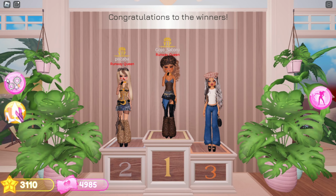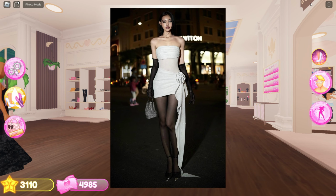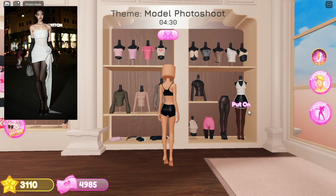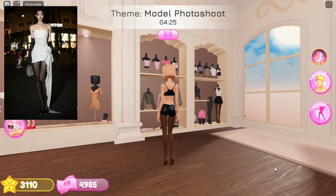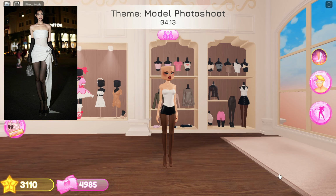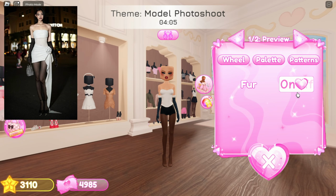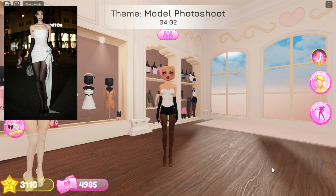I am glad. Our last theme is model photo shoot, and Pinterest gave me this beautiful outfit. First, go and change skin tone. Now put on tights. Add this top and color it white. Now add gloves and turn off fur. Add this bag.